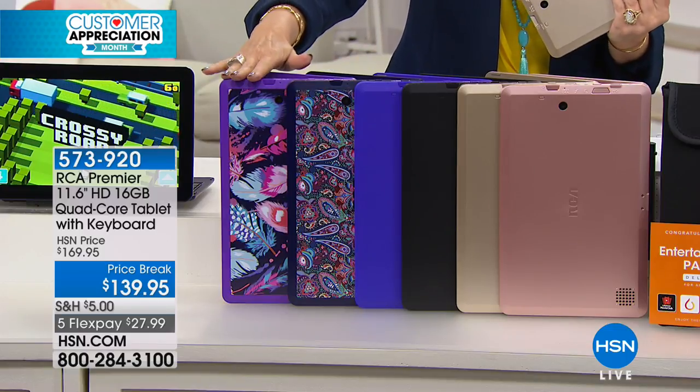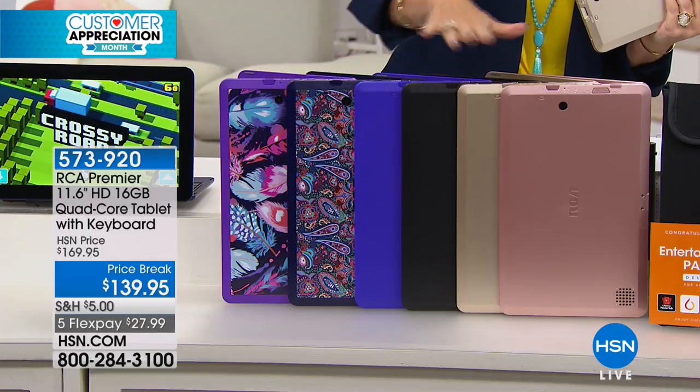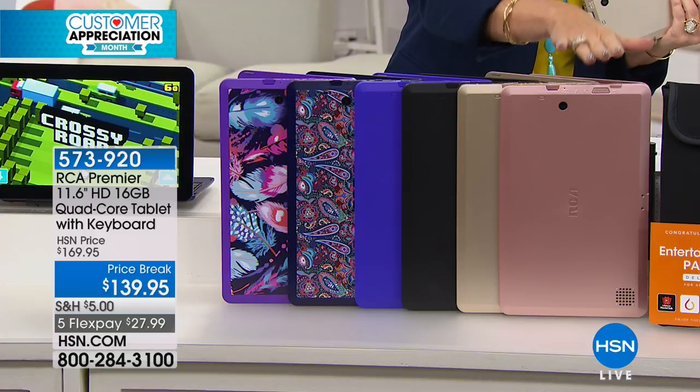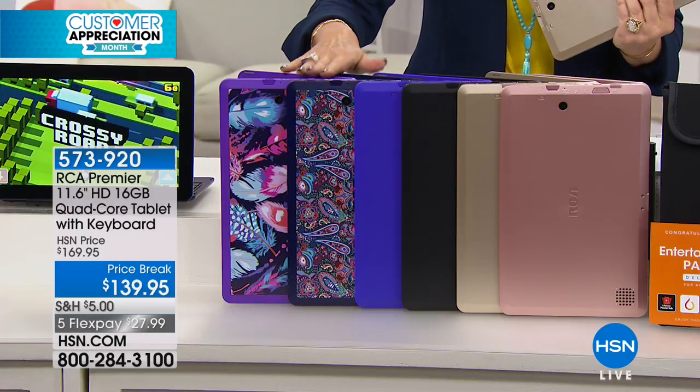So you have the feather design right here. This is going to be your paisley purple. We have the black, we have the gold, and we have the rose gold. Rose gold selling the fastest as usual, and usually is our first to sell out. But five flex payments, $27.99 on your credit card.